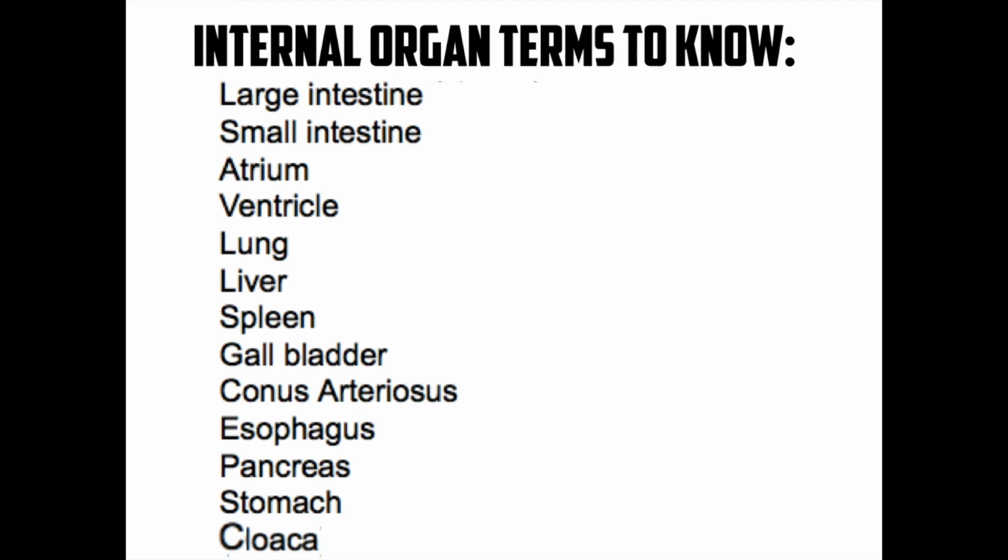This is kind of like a little pouch, so it is dealing with the heart. Now, I'm not going to assess you on this. You may see it in the future if you're in anatomy.